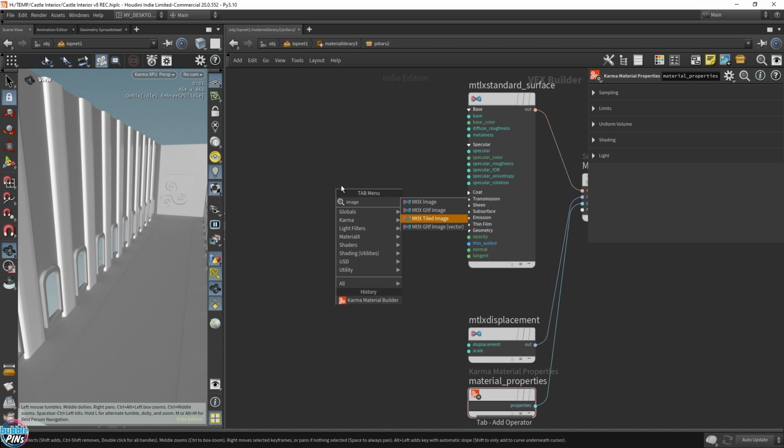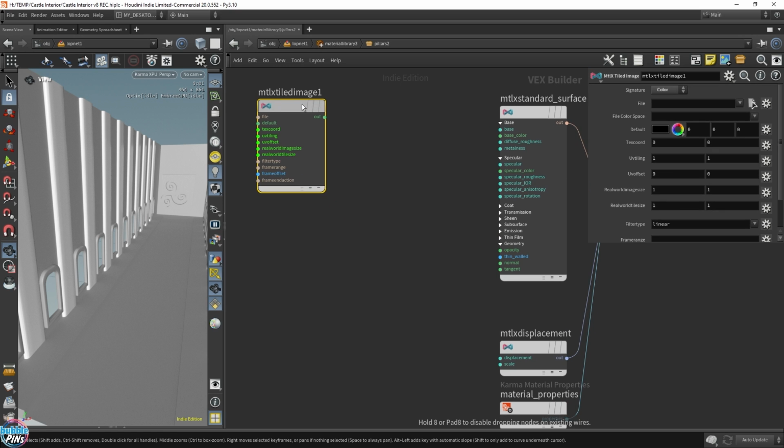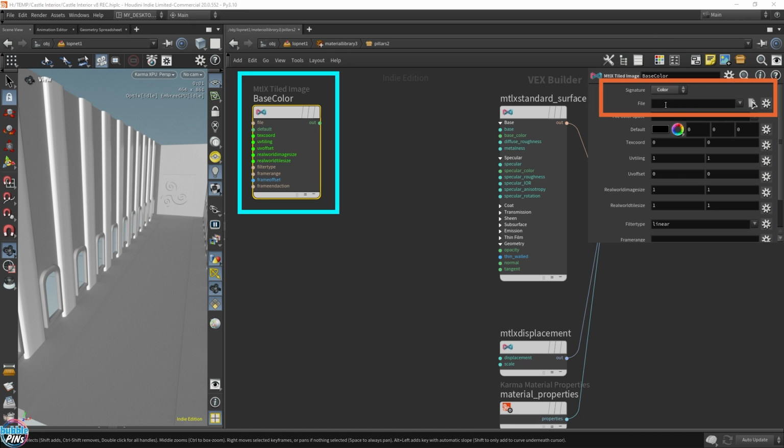I can still use the tiled image node for this pillar's material and just set it to non-repeating or one tile, which is non-repeating. This is going to be the base color. Some texture images may have an alpha channel for the transparency, for example, hair or skin. Given that the image is a PNG or EXR, something that supports a fourth alpha channel. If you have a JPEG, that physically doesn't support a fourth alpha channel. So if you're creating your own textures, you need to watch out for that. Choose color 4 to support the alpha channel if you need one.